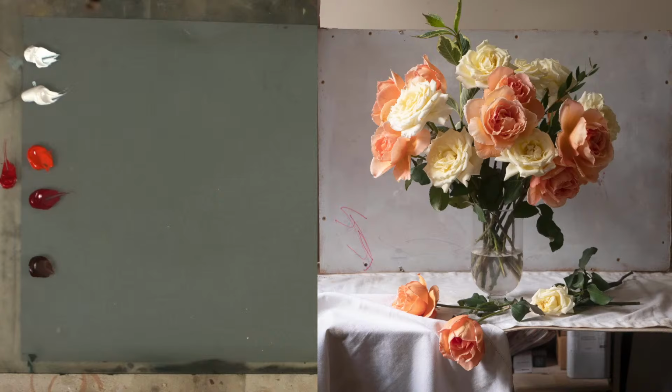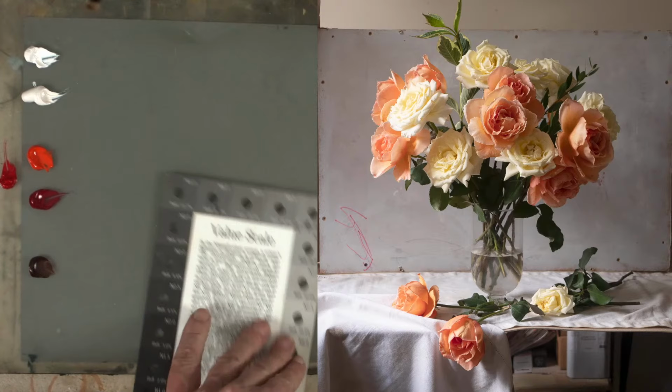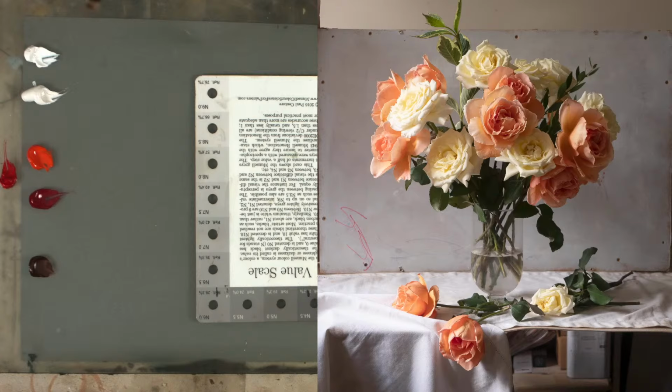Just realized what fell over earlier on was my spare value scale, which I want to use. So using a value scale is going to be helpful, so I can check the kind of values that I'm getting, just so I can see what I'm reaching.